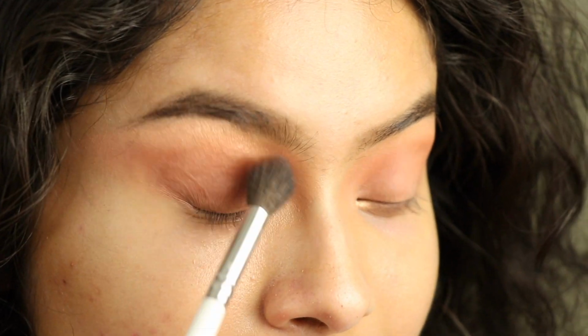That took like 2 seconds to blend, and it looks really nice. I feel like if you just put on some mascara and head out the door, this would be a really cute look.